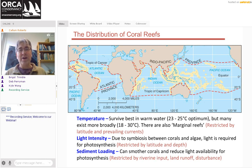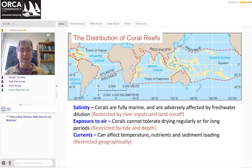They also need it to be very sunny because these algae in their tissues need sunlight to photosynthesize. And one of the things that makes it not so favorable for photosynthesis is the presence of mud in the water. So sediment loading will reduce the suitability of a place for corals to grow because it blocks the sunshine out. They also need salty water.